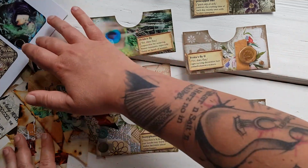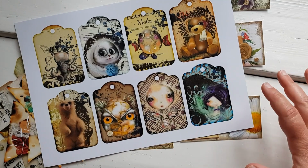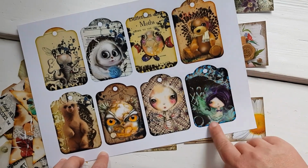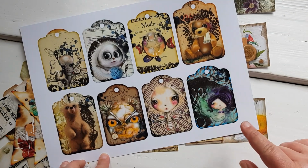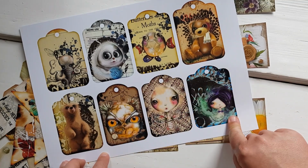And now I have forgotten something, of course. With the ephemera pack, we will also get some tags. So in this style that you know from my other printables, I also made this sheet with those little tags here.